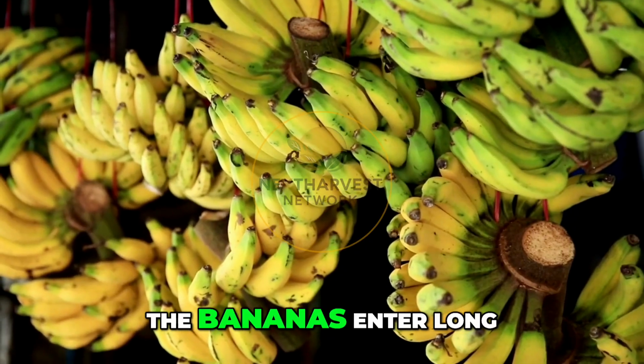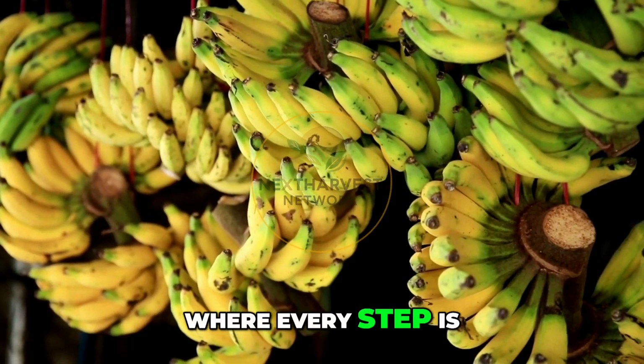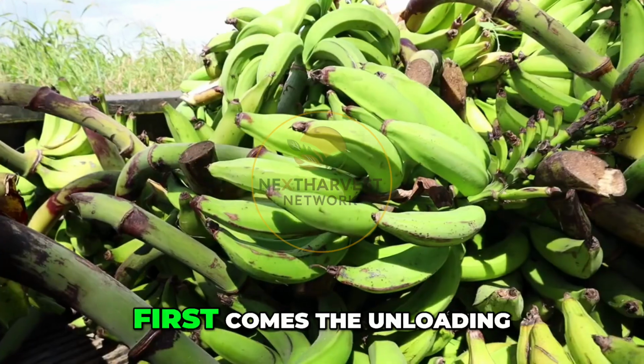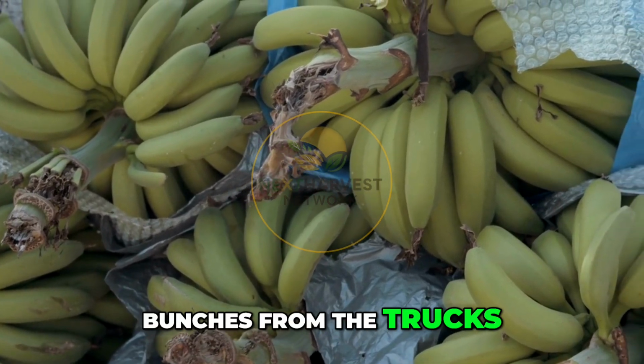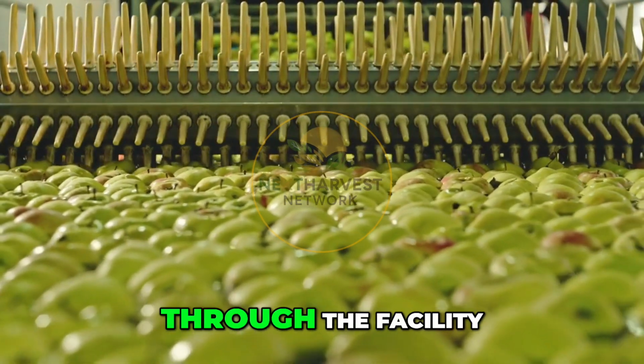Here, the bananas enter long concrete rooms full of natural light and water, where every step is designed to keep them clean, undamaged, and perfectly fresh. First comes the unloading. Dozens of hands work together to lift the bunches from the trucks and hang them onto an overhead conveyor. Slowly, they begin their journey through the facility.